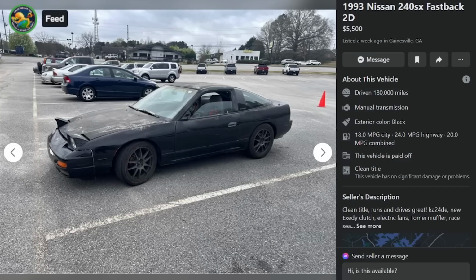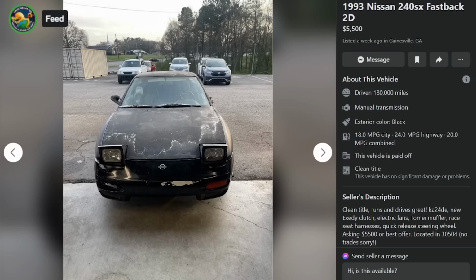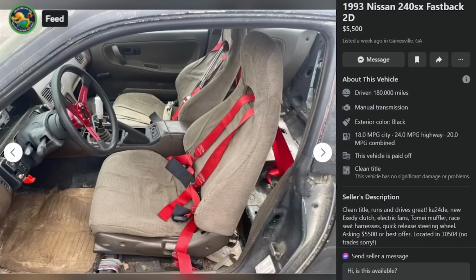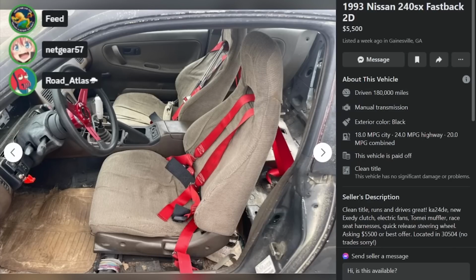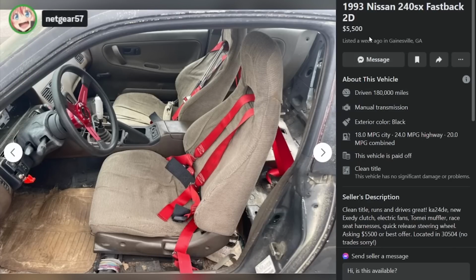All right, 1993 Nissan 240SX Fastback, $5,500, Gainesville, Georgia, 180,000 miles, clean title, runs and drives great, K24DE, etc., etc. Asking $5,500 or best offer, no trades, sorry. 180K, paint shot, body's beat to living shit. Wow. This is about $500 more than shells go for typically. The seats are a strange color. Oh, they're brown. The whole interior is brown.